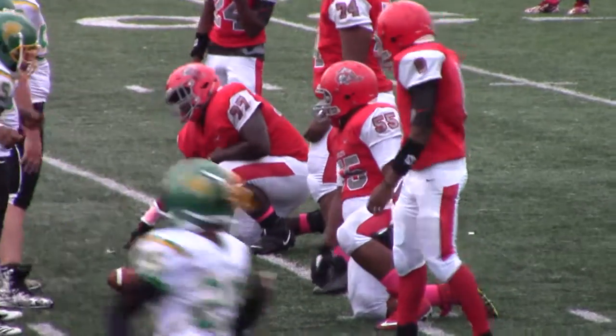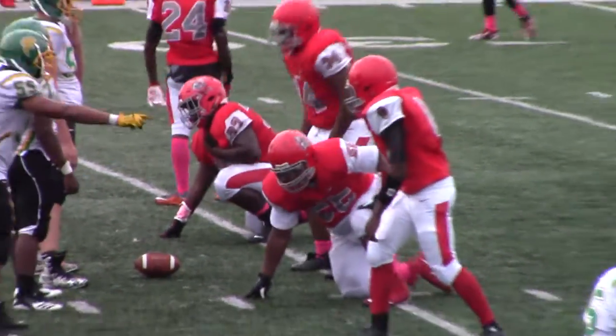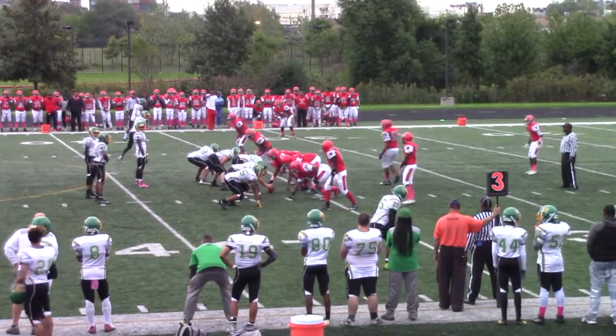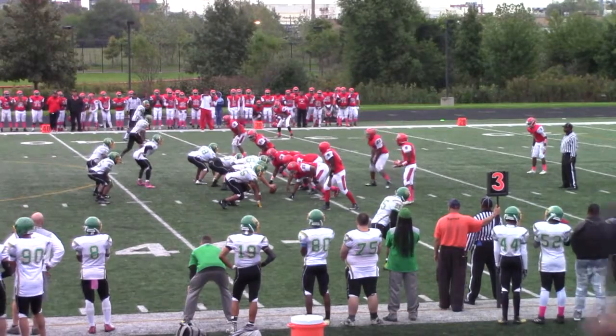Well, in order to catch up, they had to score 21. Mm-hmm. And then try to pass them. That's three scores.